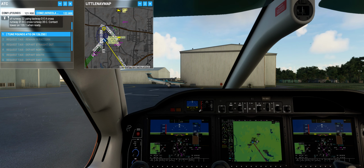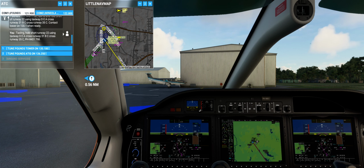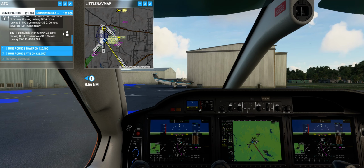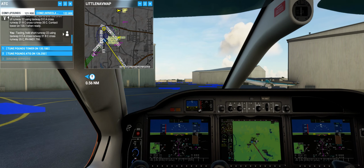VH-IM 0179-8, taxi to and hold short of runway 22 using taxiway Delta, Echo, Alpha, cross runway 31 at Bravo, Charlie, cross runway 35 at Charlie. Contact tower on 120.1 when ready. Ground, 5367, Alpha Charlie ready to taxi. 5367, ground. Taxi, hold short of runway 22 right using taxiway Delta, Echo, Alpha, cross runway 31 at Bravo, Charlie, cross runway 35 at Charlie, VH-IM 0179-8.